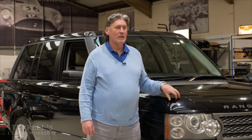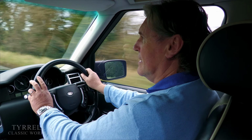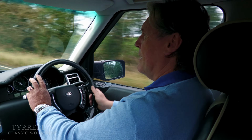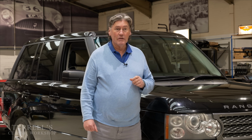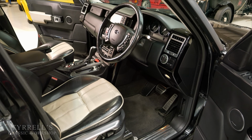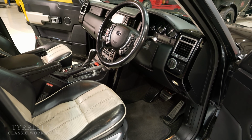I bought this car. I've always liked Range Rovers. I like the sort of sitting high up. My good lady, Mrs. T, also likes the fact that you can see over hedges when you're driving that you can't in other cars. So it gets the seal of approval. It's comfy. It's got heated seats, all that sort of good stuff.